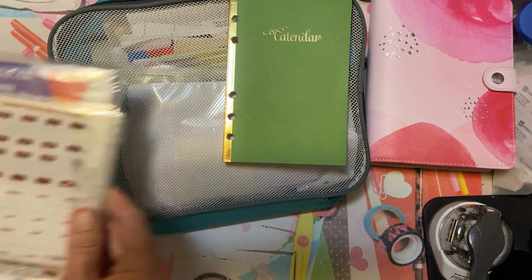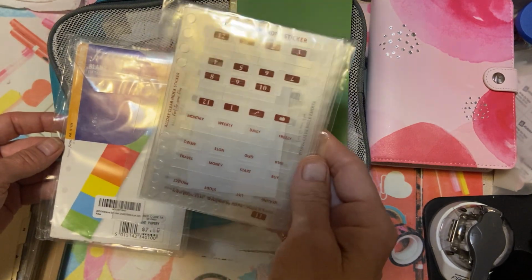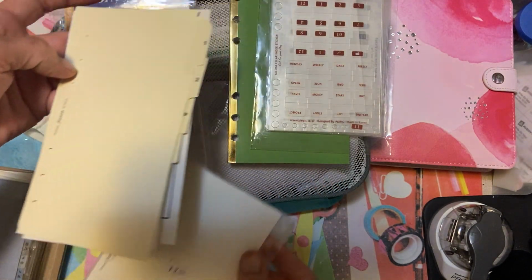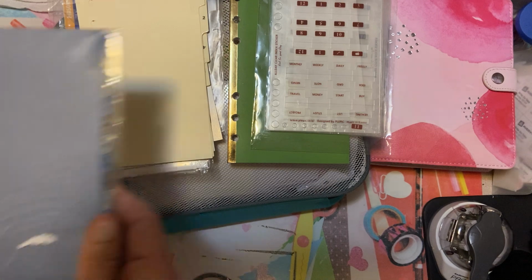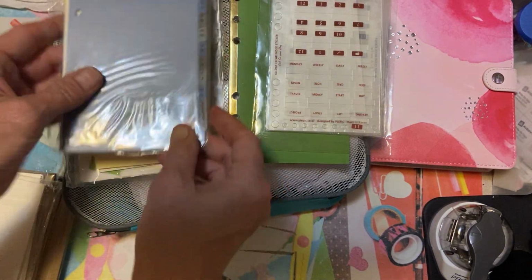I had calendars, I have the clear stickers, the daily, weekly, whatever, Filofax, more of these Filofax. And somebody had put $8.50. I don't know. I didn't pay that. I assure you I did not pay that. $8.50 for these tabs.